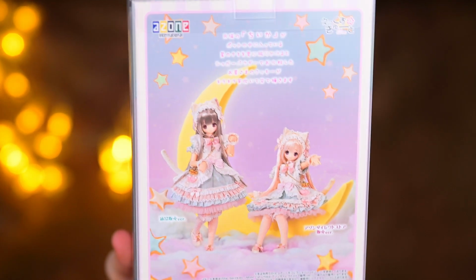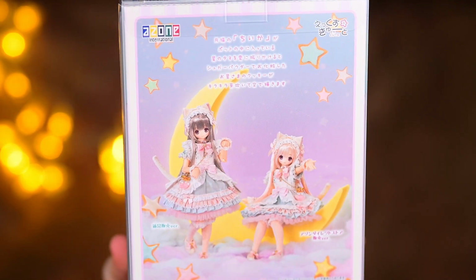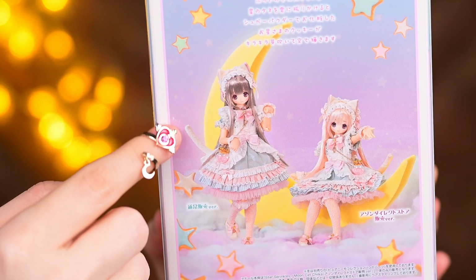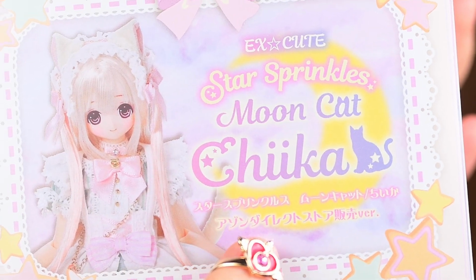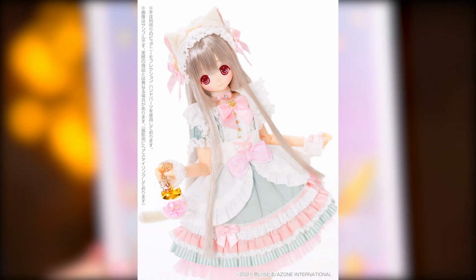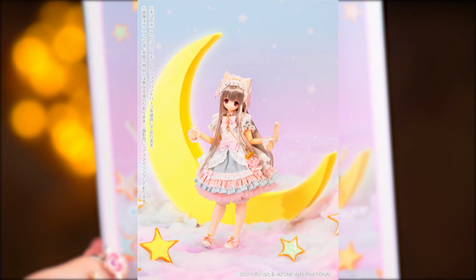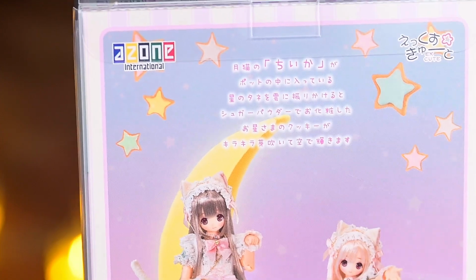On the back of the box there are two Chiikas chilling on the clouds with the moon and stars. One of them is mine with white hair and another one is her second version with grey hair. Mine was a special Azone store version, which is noted on the front of the box. However, the usual version is not exactly usual, to be honest. For the first time Chiika got a kitty cat mouth. I was so tempted to get her as well. Such a historical event.